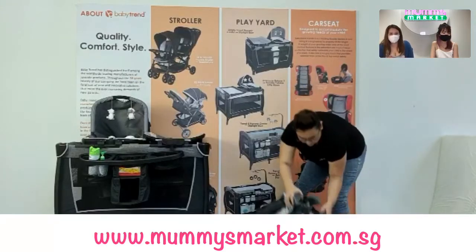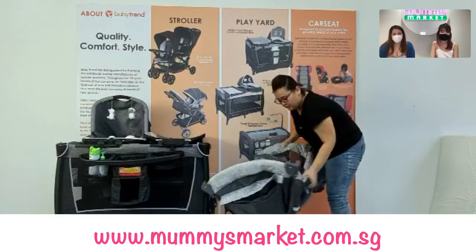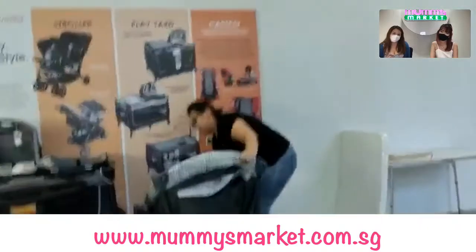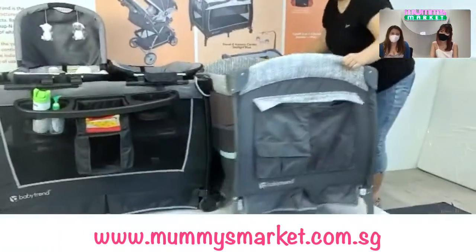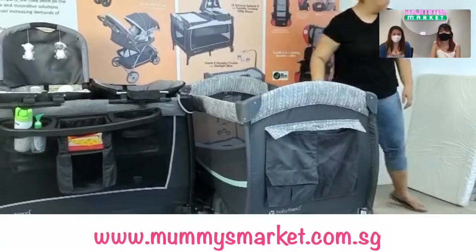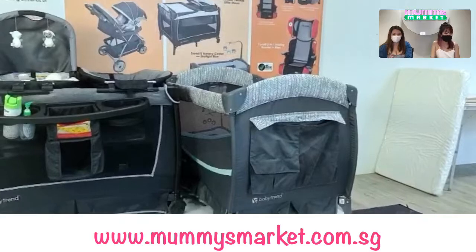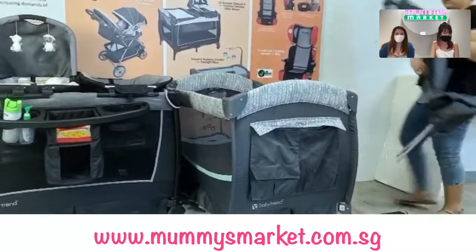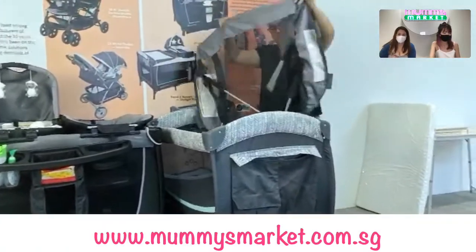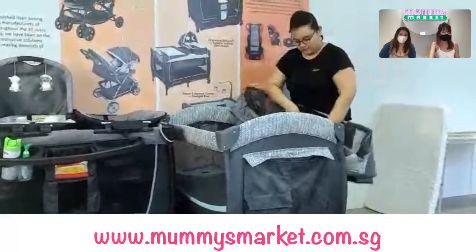Then to set this up, it is for four frames. You just need to lock up the four sides first. From the middle, you just need to put it down. The main frame of the playpen is actually being set up. The first base height adjustment, the higher one, is actually this set itself. So for this set itself, we just need to connect the two metal rods that are in the middle.